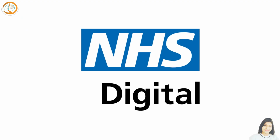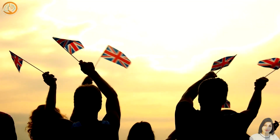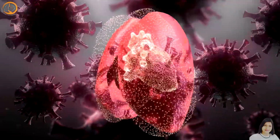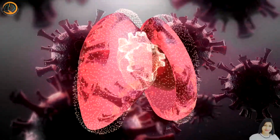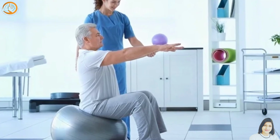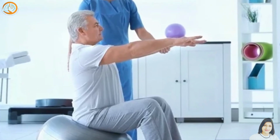The NHS digital data shows that in 2020 to 21, approximately 1.17 million people in England have been diagnosed with COPD, which is around 1.9% of the population. The worst part is approximately half of these patients are not even aware of it. Unfortunately, there is no cure for COPD, which leaves pulmonary rehabilitation as the only way to effectively manage this illness.